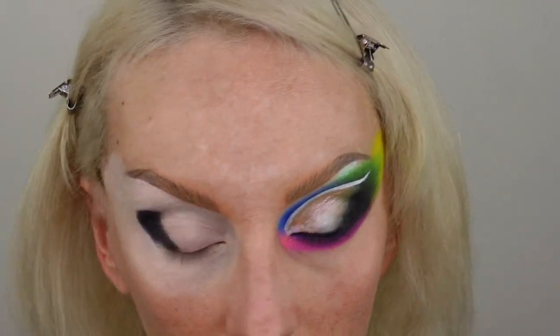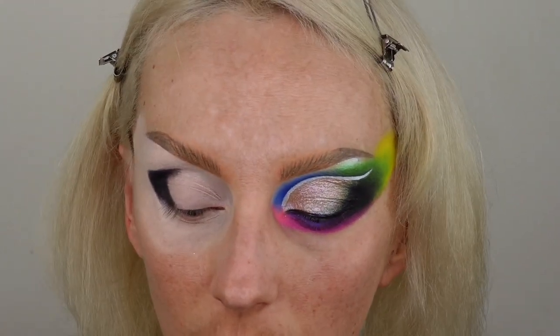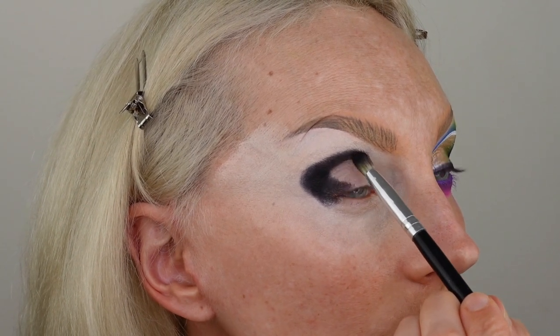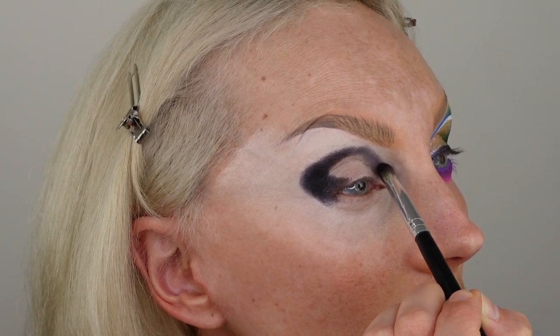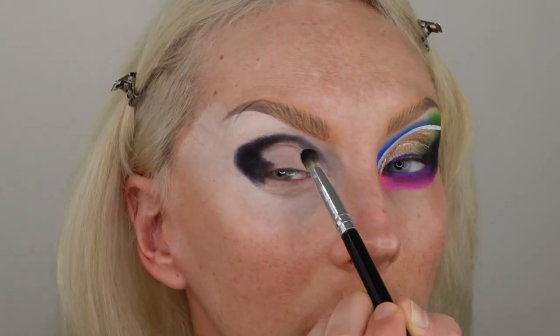It is a good black, guys. Good black. I'm glad I'm getting to use Midas, because the only thing I had from Midas was those liners, the cake liners. So I'm going to the inner corner very, very slightly, because the inner corner I want to be very bright, but not too dark. So I'm just doing a little bit.